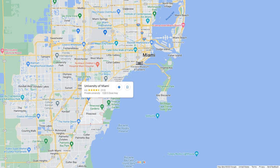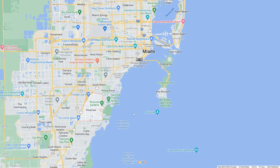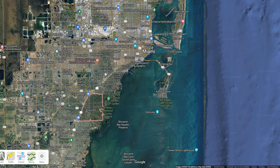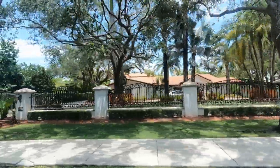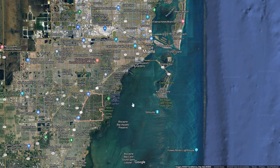Pinecrest is east of Highway 1, which is considered some of the more luxurious real estate in Miami-Dade County. If you look at the map here, I love this because it really shows you how green Pinecrest is. If you compare it to some of the other neighborhoods where the houses are very close to each other, you can see how green this is, and that's because the lots in Pinecrest are very generous and large. In that way, people are able to build very large properties in Pinecrest.